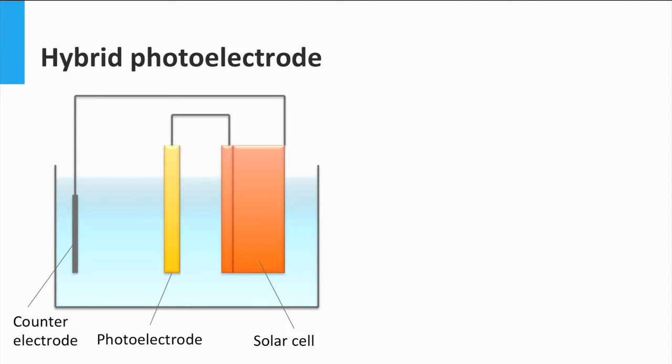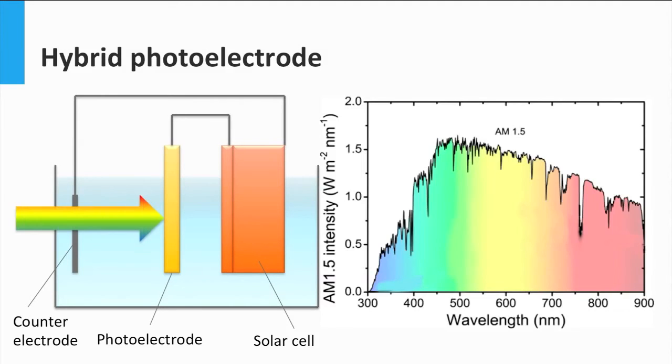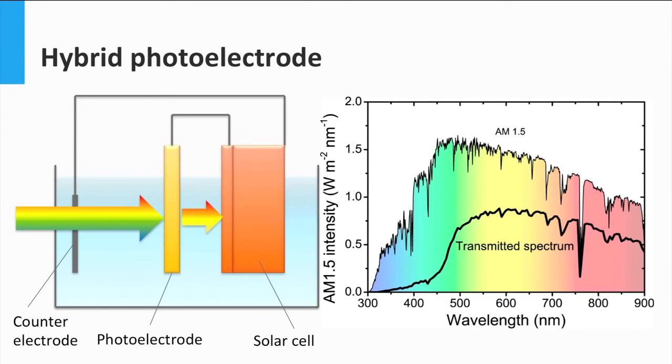In this device, the light is also utilized more. When the light strikes the photoelectrode surface, the light corresponding to the band gap of the photoelectrode will be absorbed there. The rest of the light that has not been absorbed or reflected, called the transmitted spectrum, goes to the solar cell where it can be absorbed to produce the extra potential difference to separate charges and drive the reaction. The solar cell must be especially designed to function with the transmitted spectrum, since the light will have a different spectrum and intensity than the standard solar spectrum AM 1.5.